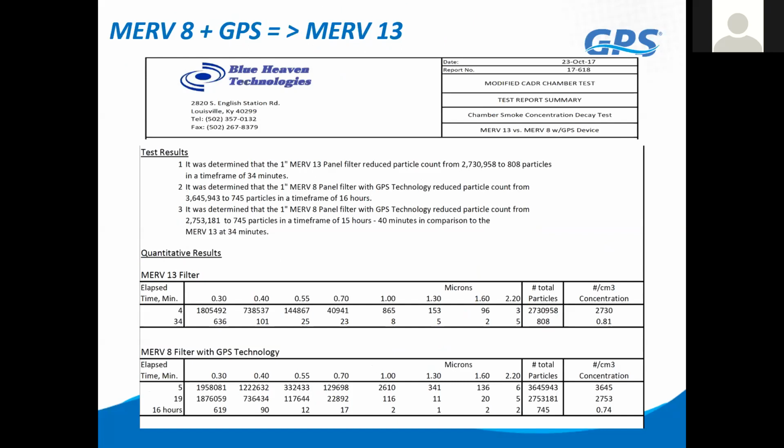Are the test results based on a new filter? Yes. What is the effect when the filter is at the end of life? That we didn't measure. We only measured for a total of 16 hours. So we would not have the effect of that end of life rate at this point.